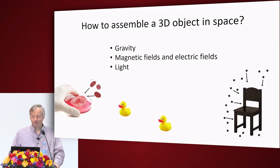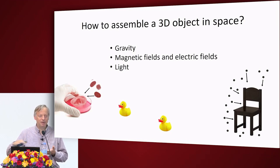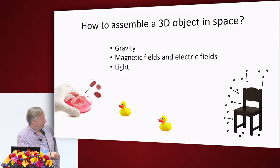So not so good. Light, of course, is being used. Many printing methods are based on light. The problem with the light is that, yes, you can, to some extent, shape it. Typically, you can only realize planar type projection, not really volumetric, but you can always interact only with a light-sensitive material. So you can only structure a photosensitive polymer, if you like. You cannot take, like here, the cells and print an ear directly.